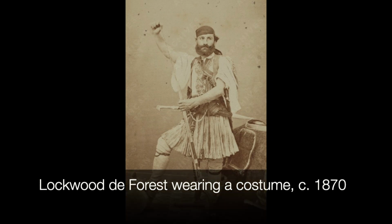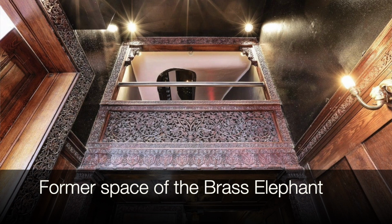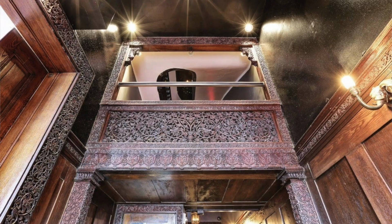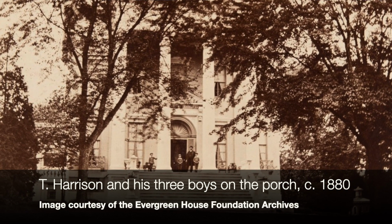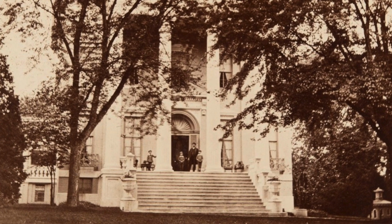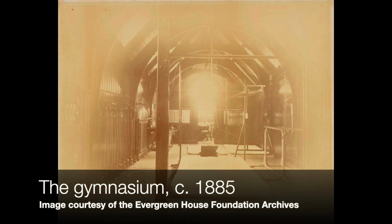If you don't know his name, but you ever got to eat at the Brass Elephant on Mount Vernon on Charles Street, you'll know his work. Really fantastic woodwork there as well. They built an addition that has a bowling alley. This is the 1880s. They built a bowling alley and a billiards room. And on top of that is a gymnasium and classroom for their kids. They were as serious about physical education as about academic education.